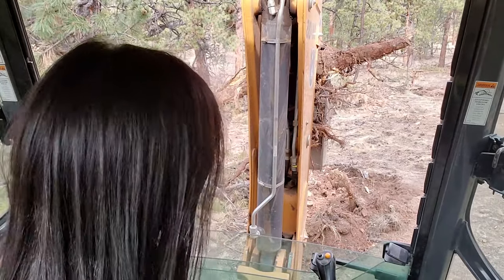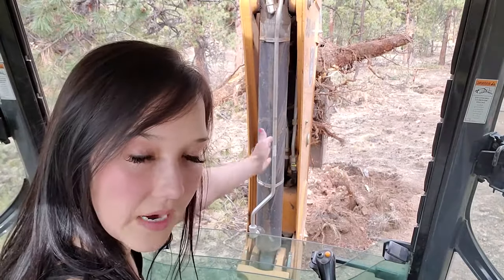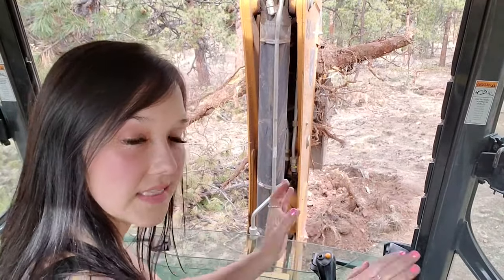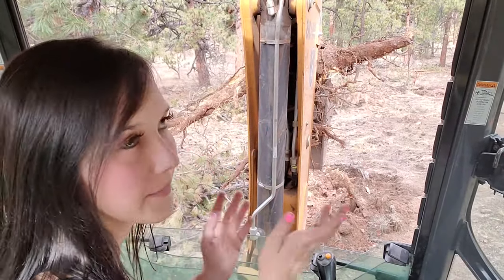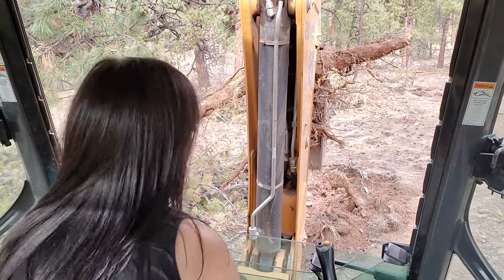So just make sure that this is up, this is tight, this is tight. And you also want to drive with the arm kind of in the middle, unless you're somewhere that's on a slope, you can actually tilt it a little bit to put the weight uphill, away from the way that you would be falling, I should say. Not that you're actually going to tip or anything, but think about it that way. So now I'm going to turn around and we'll go take this to the dumpster.